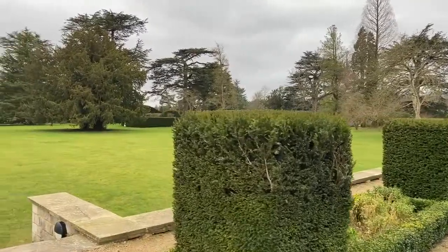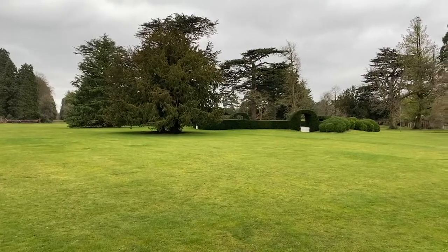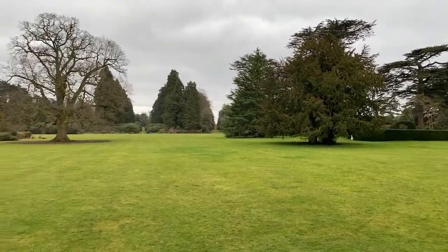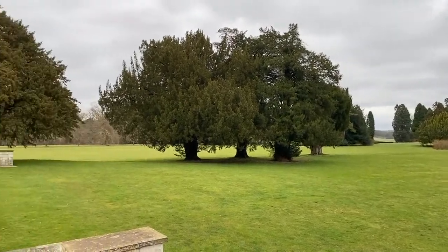One of the advantages of Ashridge House is the beautiful private gardens. We have 190 acres of beautiful grounds and gardens for you to explore. Perfect for team building or a walk and talk.